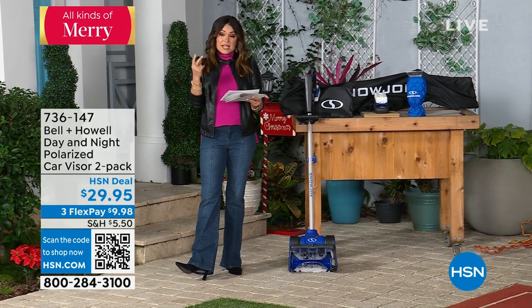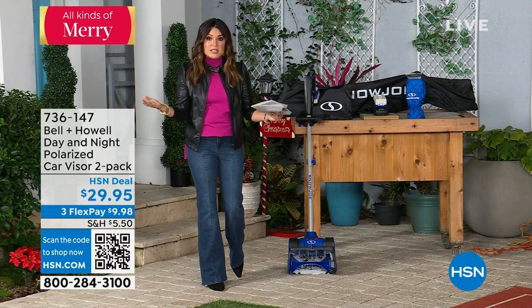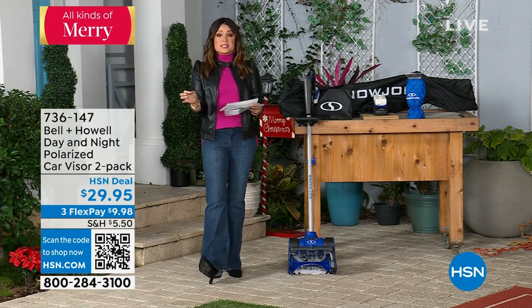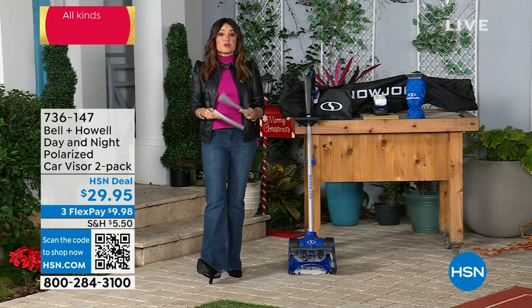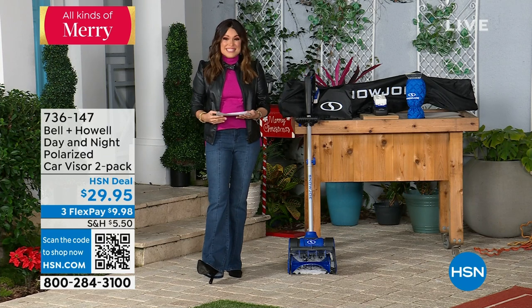It actually improves the clarity on the road. You're getting a two pack. A day and a night comes with each set. It breaks down to about $15 per gift. Such a smart idea. You've got to see the presentation. It's still guaranteed to arrive in time for Christmas. In fact, everything you see with me is guaranteed to arrive in time for the big day.